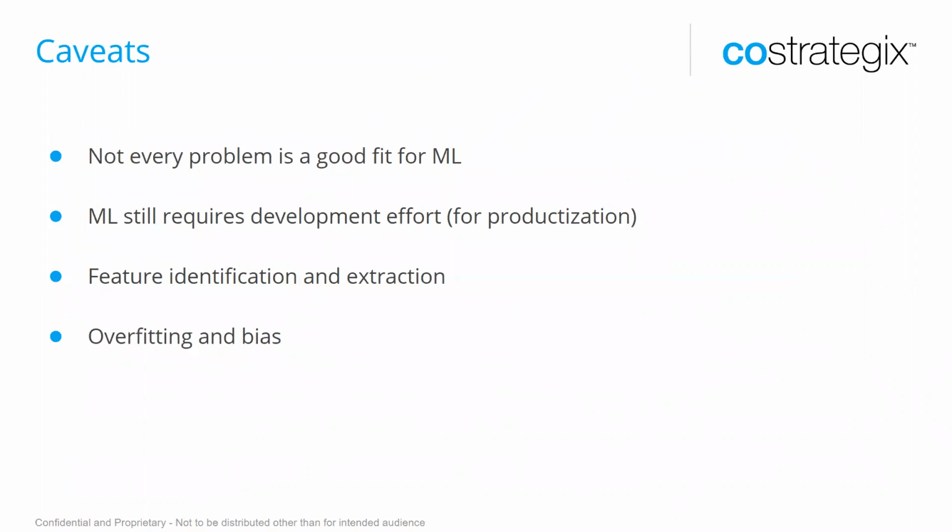Feature identification and extraction: when we say feature, we're just referring to the characteristics that go into the model as training data. So if it was something to learn about whether or not a particular financial application or loan application should be accepted, it may be the credit score and the age. Some of those are features that need to go in as training data. And last is overfitting and bias. Overfitting is an example where it doesn't just learn to identify cats, it learns to identify your cat. And those models become less useful the more overfitting becomes a problem.